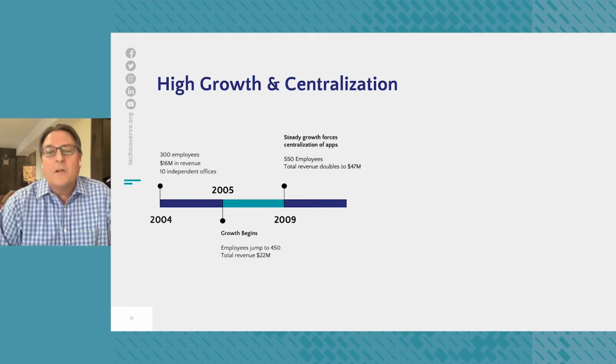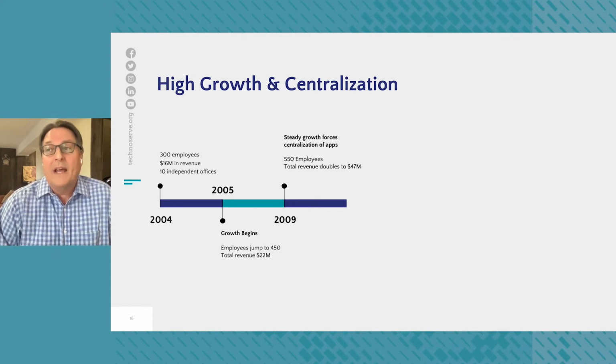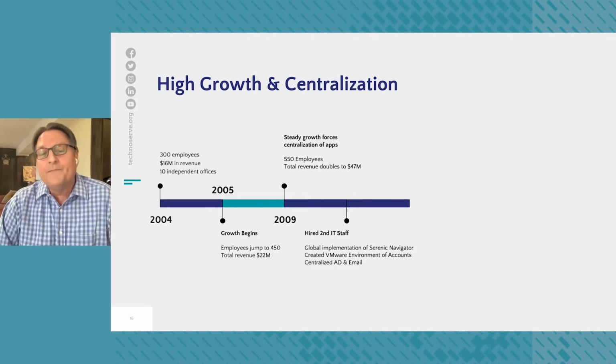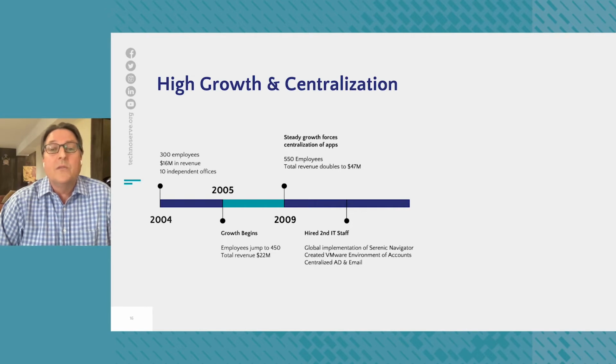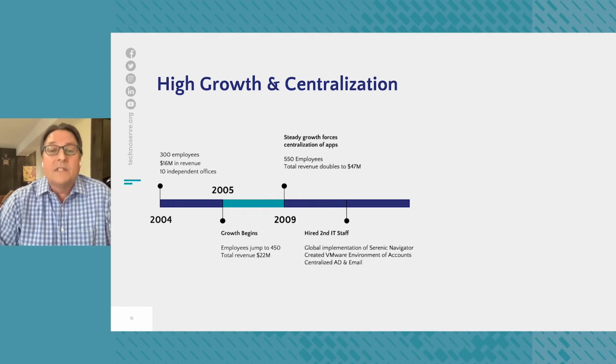And we were barely keeping things together at that point. And it was clear we needed to centralize our applications. And so the first thing we did was we decided to centralize the accounting system. So we hired a second IT staff. We built a VMware environment. We purchased Serenic Navigator. And we moved all the finance staff around the world to Active Directory, so that they could access Serenic Navigator through a Citrix server that I had in VMware. And so that was successful. We were beginning to become more efficient using centralized accounting, and so we could continue to grow.